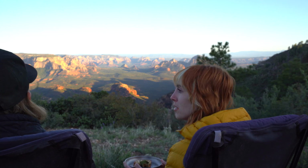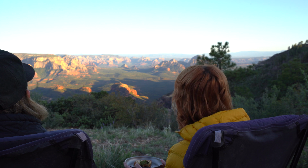All the times we've been to Sedona, and we've never seen it like this. Wow.